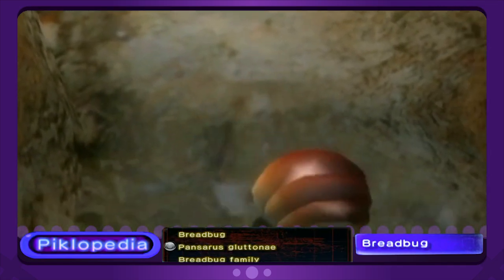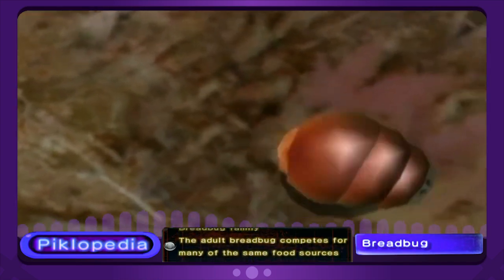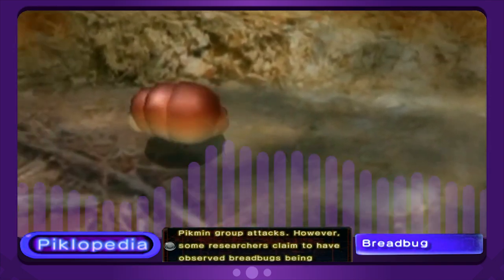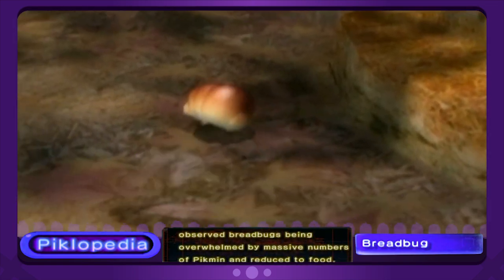Bread bug. Bread bug family. The adult bread bug competes for many of the same food sources as Pikmin, but its thick-skinned hide allows it to withstand most Pikmin group attacks. However, some researchers claim to have observed bread bugs being overwhelmed by massive numbers of Pikmin and reduced to food.